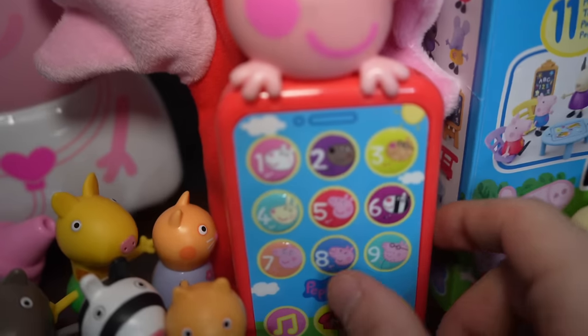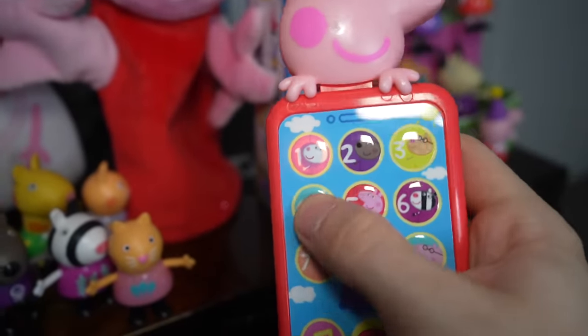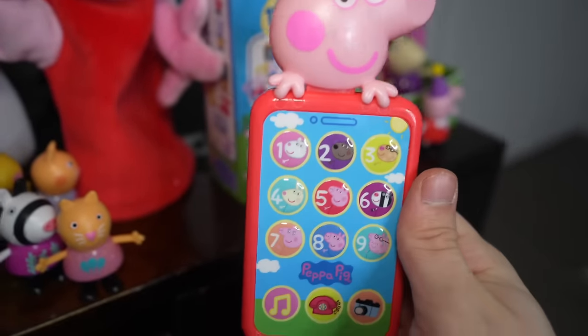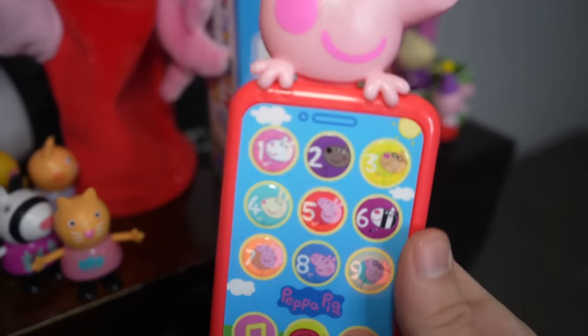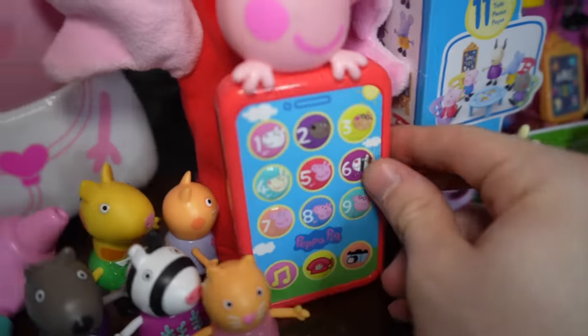And then we got a Peppa Pig phone. This is so cool. This is probably the coolest one. You can literally call Peppa Pig from it. Look. It's calling Peppa Pig right now. This is so cool. This is the coolest one that we got. But we'll put that to the side right over there as well.